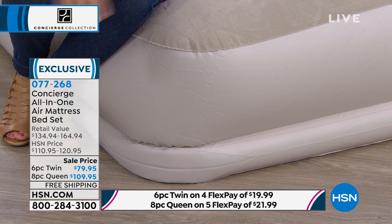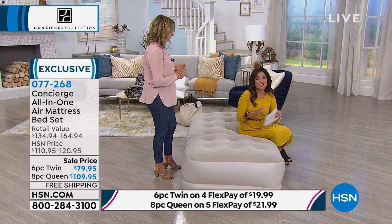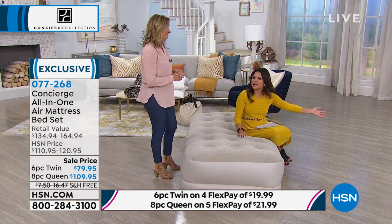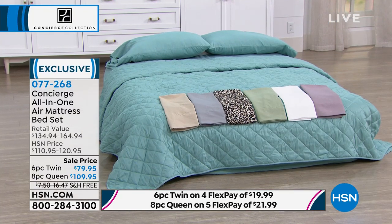You're more likely to do it if it's easy, if you can find everything and don't have it all over the place. And honestly, it comes with a great bedding set, but you don't have to only use it with this. I would look at this and consider it. You're getting a whole bedding set with the pillows and the pillowcases.